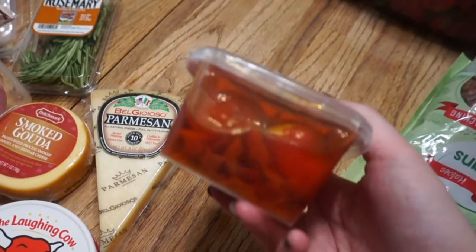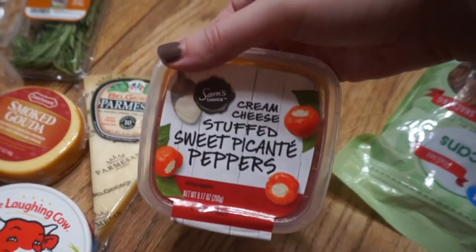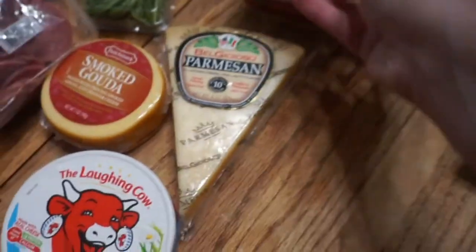And then when I was looking at inspiration on Pinterest, I saw someone put these, or at least something like these, in a little bowl on their board. So I thought maybe I'd try that. These are cream cheese stuffed. I don't know, they look really good.